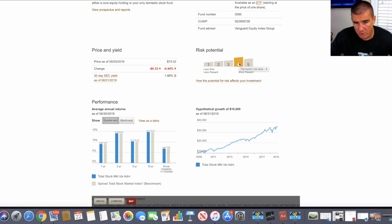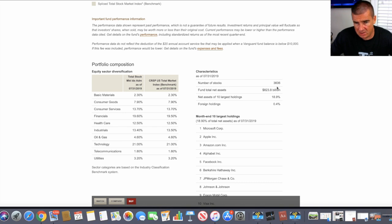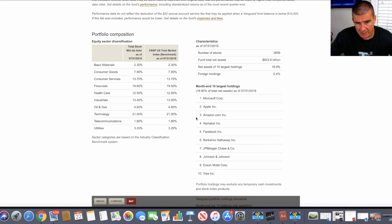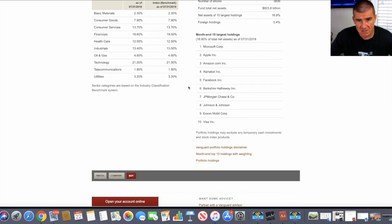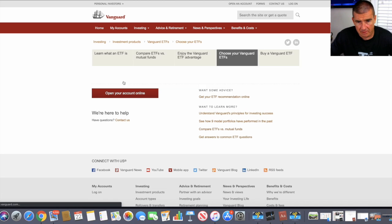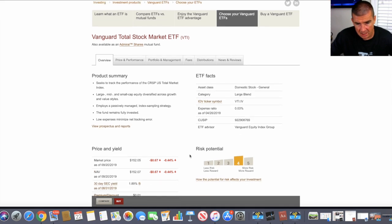Risk potential goes up with an equity ETF, and then down here, this is kind of interesting. This is where the 3,606 total stocks in this are, and then it'll give you the top 10 holdings, and 20% of the net assets are in the top 10 holdings. So really, really kind of cool. A lot of you guys will recognize those names. So very cool. And then you can toggle back and forth between the Admiral shares and the ETF itself. But that's really interesting, that 1 basis point of difference, how they're charging that little bit. Man, I tell you what, they can't make enough on those expenses.